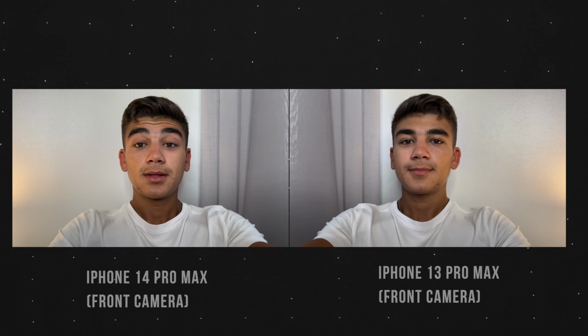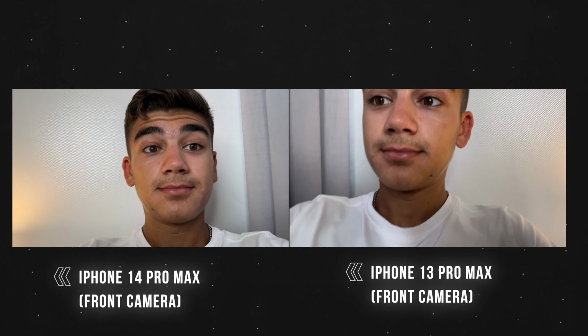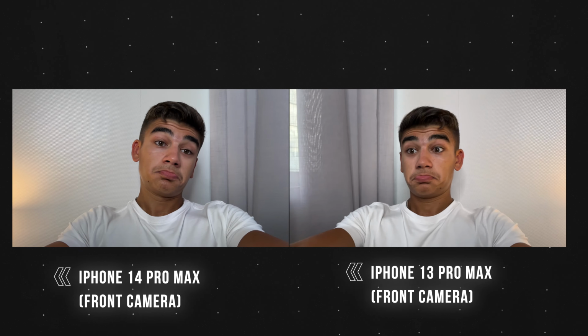Then you have the front cameras. This one has autofocus, so you can focus on your face, you can move it around, it's easier to vlog on. This one doesn't have autofocus, it's the same focus on your face, so if you want to vlog with your front camera, it's not the best thing.